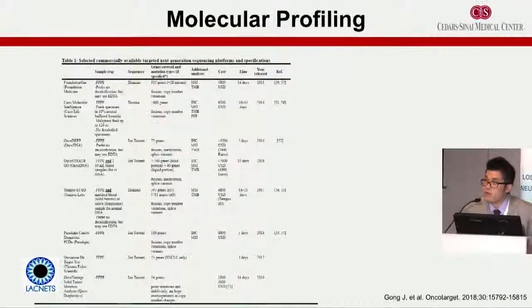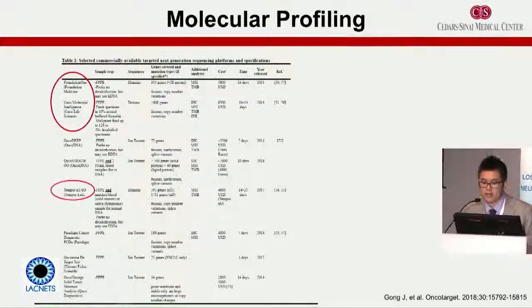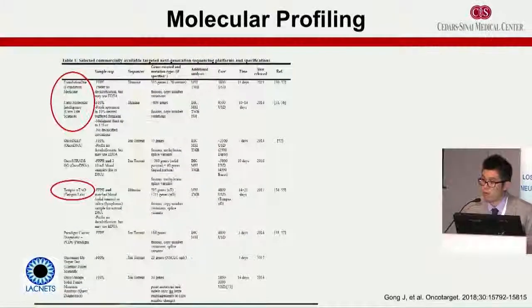And now in the current decade, technology has become increasingly commercialized. Molecular profiling is now available by a lot of different companies using different platforms. I've highlighted here some, but not all, of the commonly seen companies that you may see performing next-generation sequencing. I've also highlighted here some of the sample requirements.